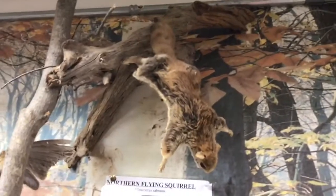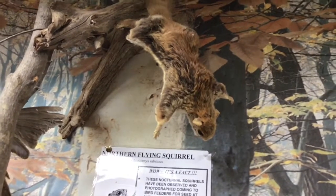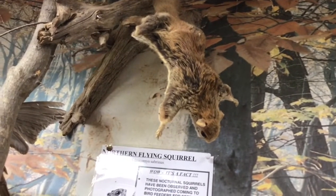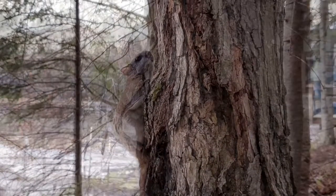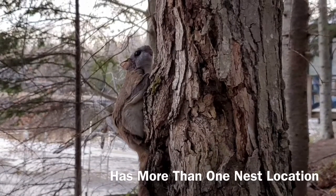So the northern flying squirrel has a furry membrane that's attached from their wrists to their ankles, and it's that flap of skin that allows them to glide through the air anywhere from 50 to 90 meters. And they are mostly active at dawn and at dusk, which makes them nocturnal, so you'll notice that they have big, dark, bulging eyes, and that helps them with their night vision.